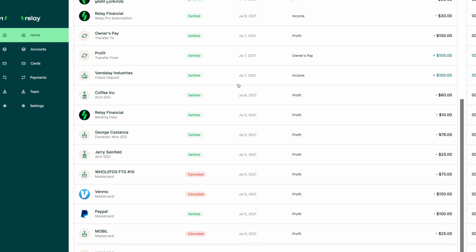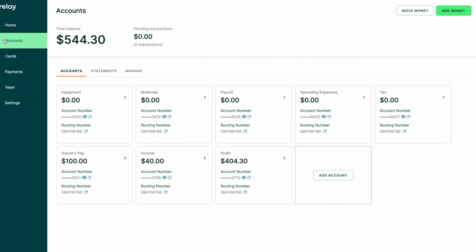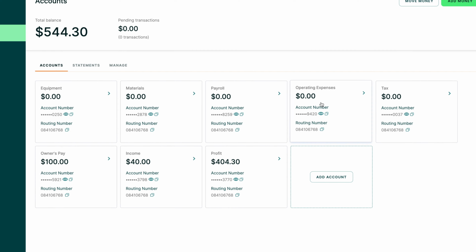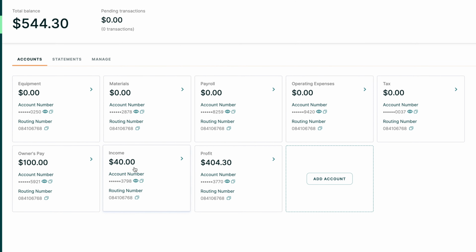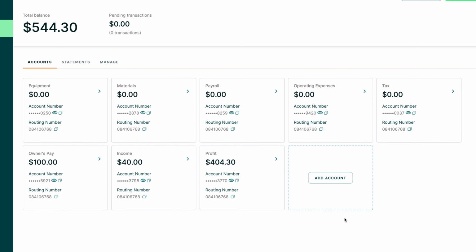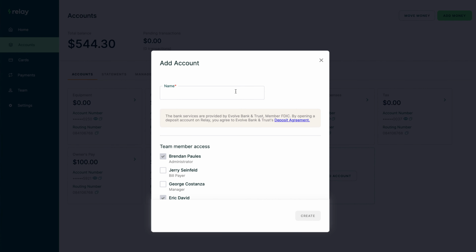But if we click on the next tab down, which is the Accounts tab, you can see that here I have an account for equipment, a separate one for materials, payroll, operating expenses, taxes, compensation for the owner, as well as accounts for income and profit. And all the way down at the bottom of the screen, you can see that I can add additional accounts that will again have their own account number and their own category. Now again, if you are a really small business, then you might not need to have all of these different checking accounts. But the great thing is that this is all fully customizable.